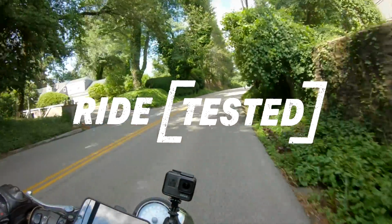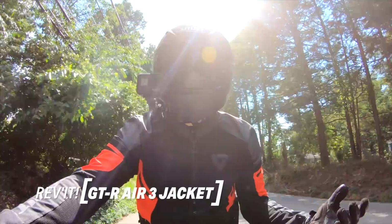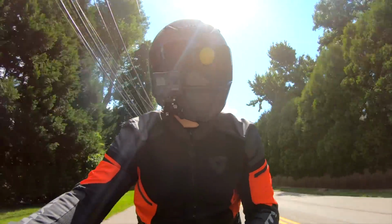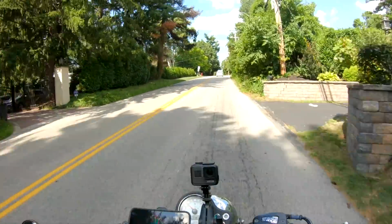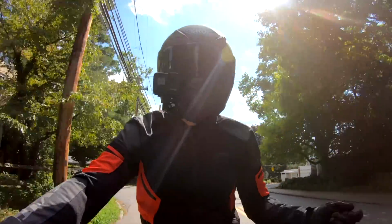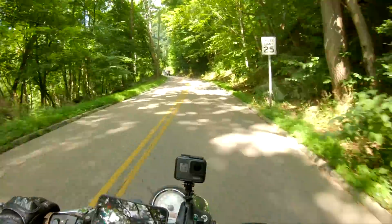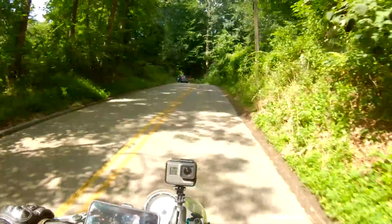So the GTR Air 3 jacket, it is 96 degrees, and I'm sitting nice and comfortable. I'm gonna be honest with you, I can feel the airflow coming through the jacket, and it certainly makes a huge difference. I do have my base layers on as well, and that helps quite a bit because the base layers are gonna use your sweat and just help wick away that moisture, but also use it to help cool your body down. So I highly recommend wearing base layers if you're gonna be riding in some hot temperatures, and obviously drink a ton of water. That certainly helps a lot too, huh?